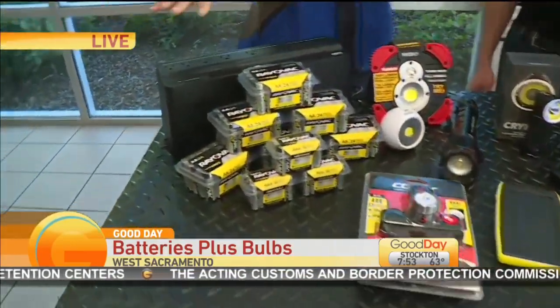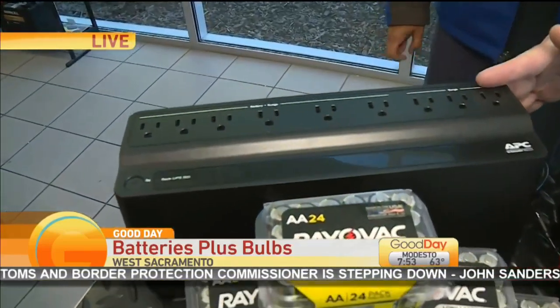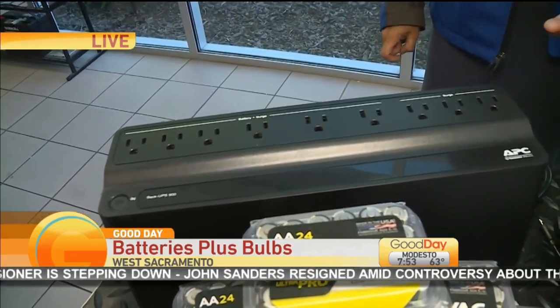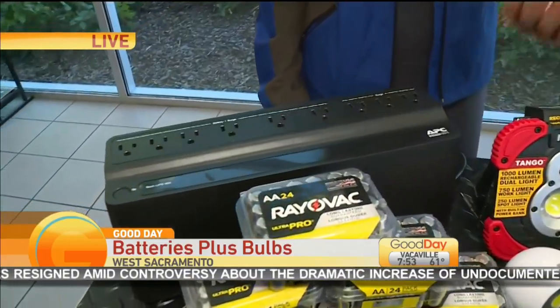So let's start this way. We'll move our way over. What do we got here? Right here, we have a battery backup system that you can use for a home office computer or your Wi-Fi router. Keep your internet up and going if the power is out. It'll give you quite a bit of runtime depending on what size computer, monitor, all of that that you have.